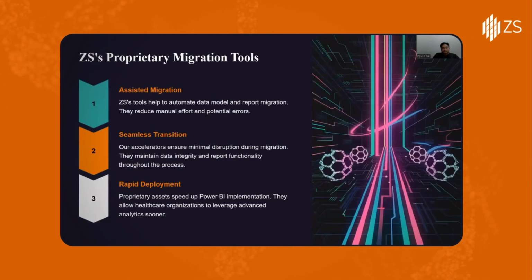At ZS, we have deployed proprietary assets and accelerators that significantly speed up the migration process. These tools help ensure a seamless transition by automating portions of migration like data models, reports, and dashboards. Our approach reduces the risk of data loss or disruption and helps clients unlock the full potential of Power BI faster.